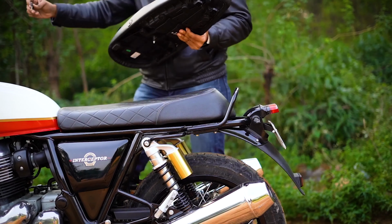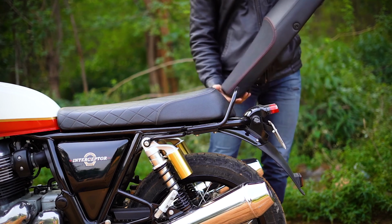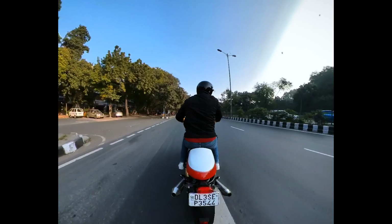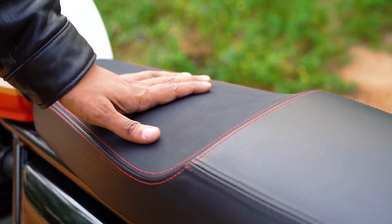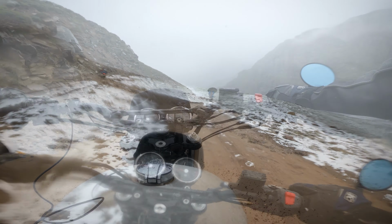I was okay with the diamond quilted pattern on the stock OEM seat. It was a matter of comfort for me that I had to change the stock seat to this premium touring seat. After using the premium touring seat for more than a year, I have to point out that the material used for the seat for the rider became a little smoother, probably due to me riding in the rains for extended periods of time when I was touring in northern India.